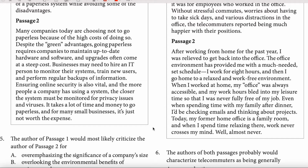Go ahead and read that, please. Many companies today are choosing not to go paperless because of the high cost of doing so. Despite the green advantages, going paperless requires some companies to maintain up-to-date hardware and software, and upgrades often come at a steep cost. Do you know what steep means there? Like a big cost? A big cost, yeah, exactly. A high cost.